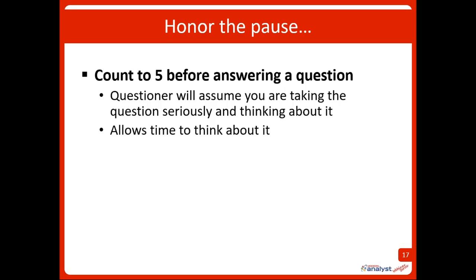The longer you wait, the better. Now, when you do this, again, psychologically, the studies have confirmed this, the questioner will assume that you're taking the question seriously, and you're really thinking about it. That will make them feel valued. And that will also make them take your answer more seriously.